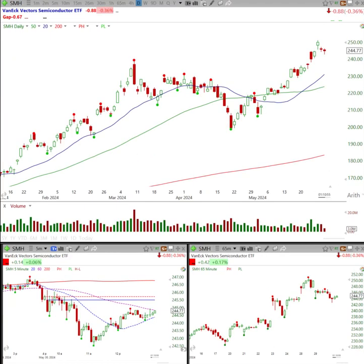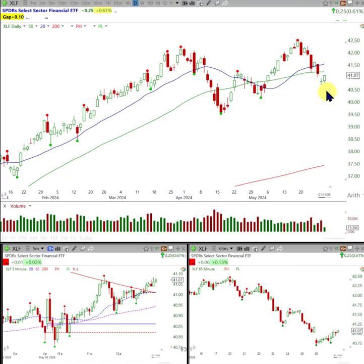SMHs were all over the place this morning. That gap down under a gap up bar, that's bearish. Below the opening price and yesterday's close. Still trying to advance a bit. Maybe it can survive. XLF, not quite into the big support.